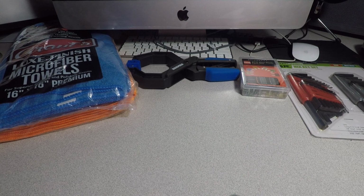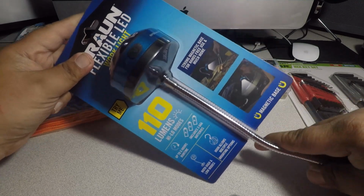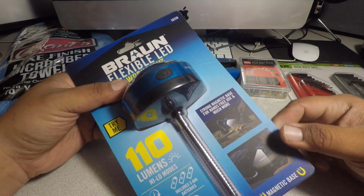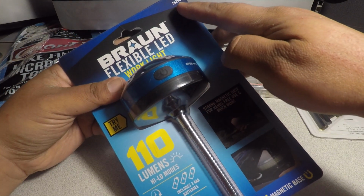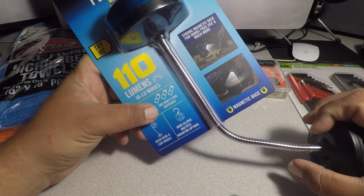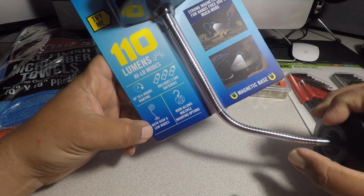Another item, it's a newer item that we got from Harbor Freight. We recently got this, I would say about a month ago in the stores, maybe a little bit less, about 3 weeks. And it's another flashlight from Braun. I don't know if I'm in the frame here, but this is flexible. Let me see if we can flex it. This is the Braun flexible LED work light, item number 56256, 110 lumen, high-low modes. It includes three AAA batteries, up to 6 hours of runtime in both high and low modes.